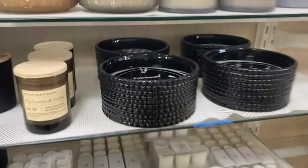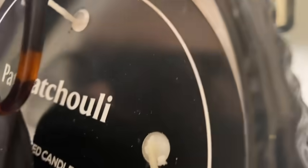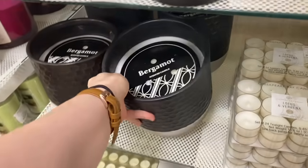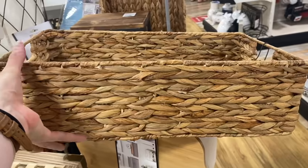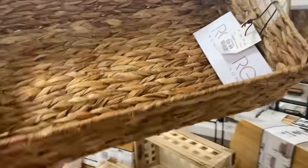So this first one is patchouli. Let's see. I don't hate it. How much? $16.99. That's a big ass candle. I like that. And then bergamot. That smells good. Y'all, this isn't dissimilar from the McGee and Co. one. And this is $9.99 instead of $50.